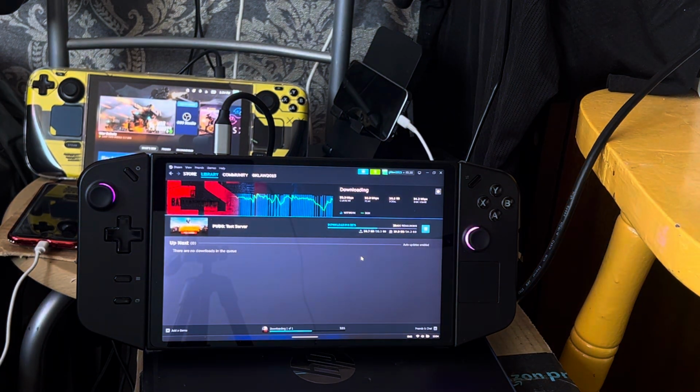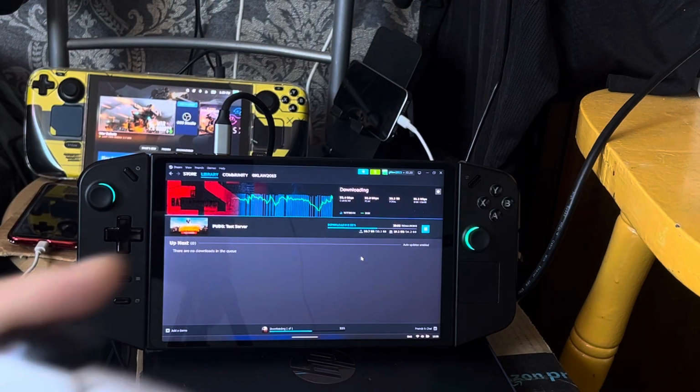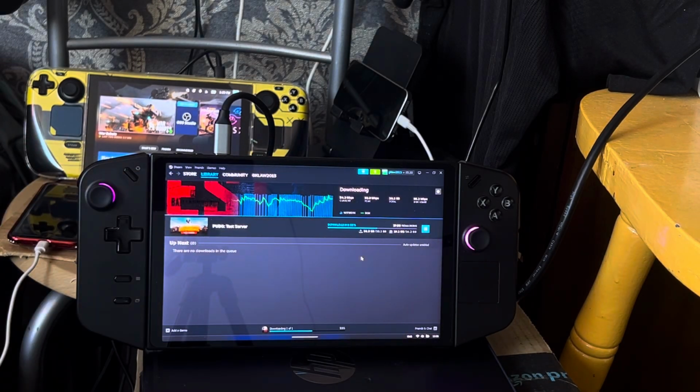Right, so the Steam Deck has restarted. Like I said, it's connected to the DualSense. Well, it restarted, so I need to reconnect it to the DualSense controller. This dude here has got detachable controllers. I can remove those. This is now connected to the Steam Deck in the background.